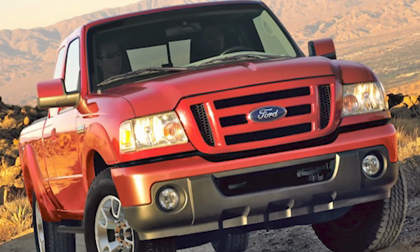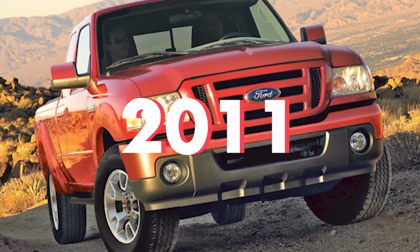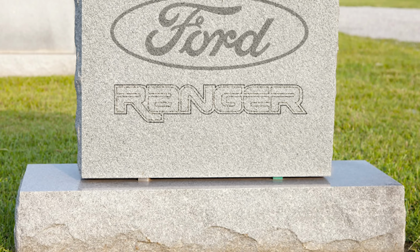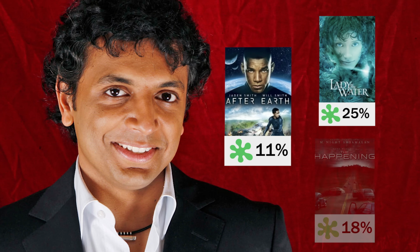Ford had a new Ranger set to launch in 2011, but they took it out in the backyard and shot it in the face. The Ranger went from being the best-selling compact truck 13 years in a row to dying a quiet death in 2011. But with any good story, there's always a twist. Ask M. Night Shyamalan. He's the best filmmaker ever.